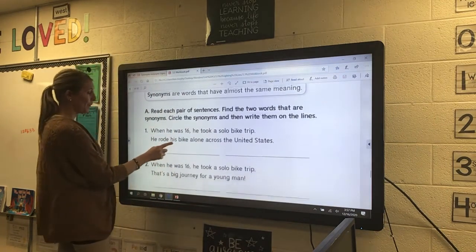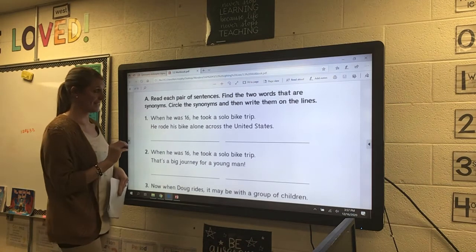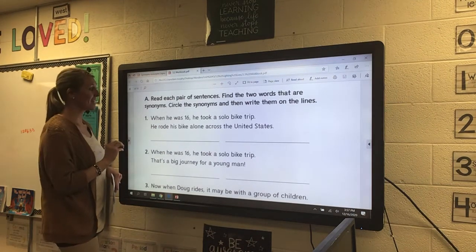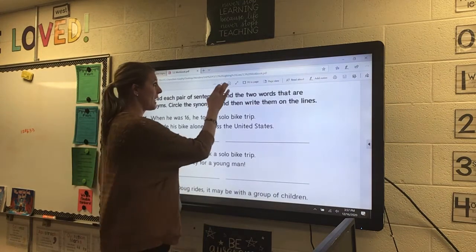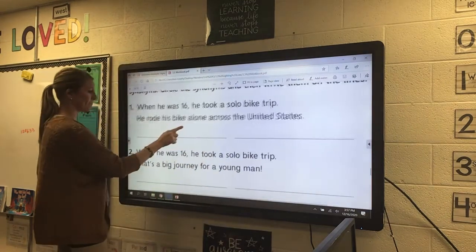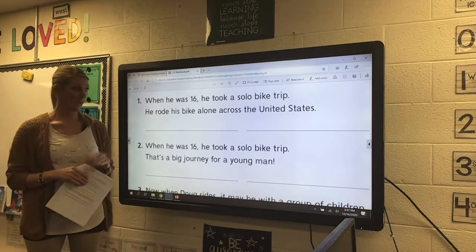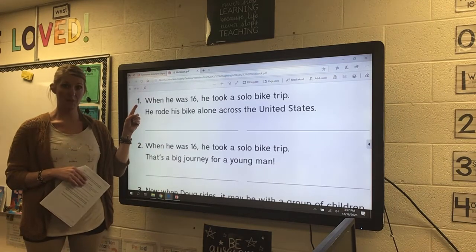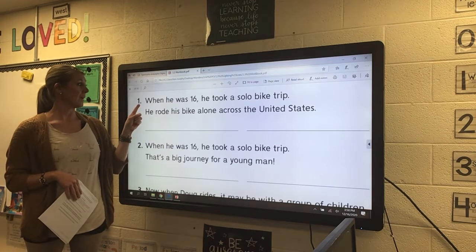So down below in this first section, we're going to read each pair of sentences, find the two words that are synonyms. Circle the synonyms and then write them on the lines. So I'm going to make this really big so you can see number 1 and 2. I'll read number 1 and I want you to listen and see which two words mean the same.